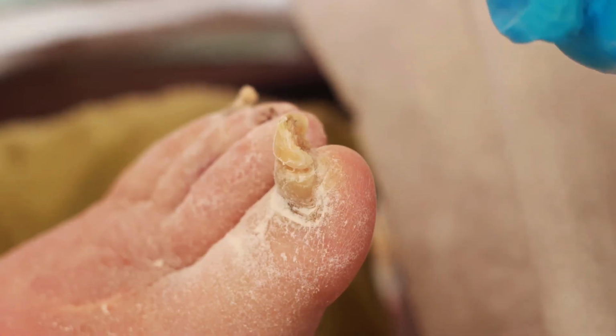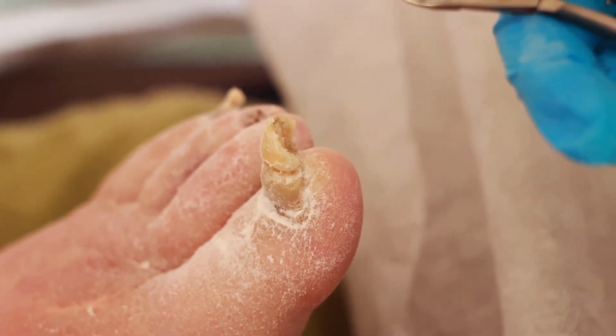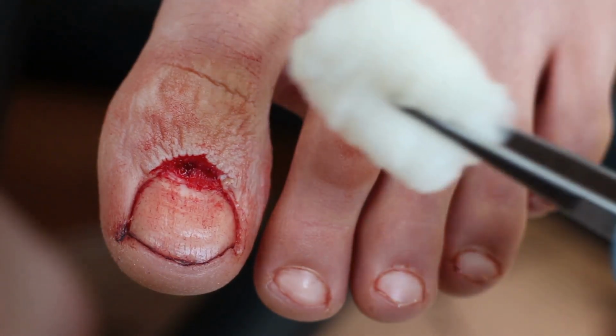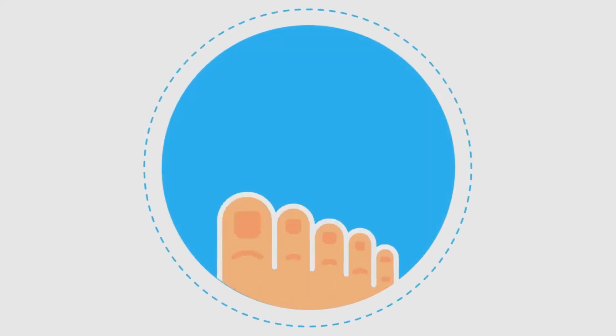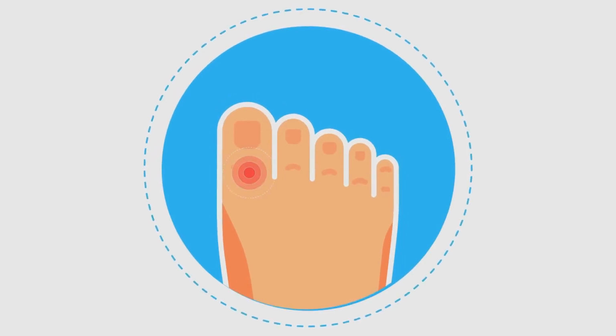Section 8. Complex Coding Scenario 3. Complicated ingrown toenail procedure. A 32-year-old patient presents with a severely painful, infected, and hypertrophied ingrown toenail, onychocryptosis, of the medial border of the left great toe. The patient reports increasing pain, swelling, and purulent drainage for the past week despite home care. On examination, there is significant erythema, edema, granulation tissue, and active purulent discharge.